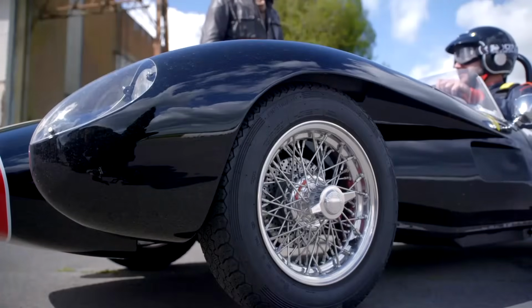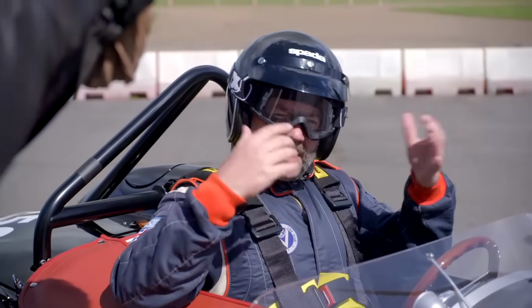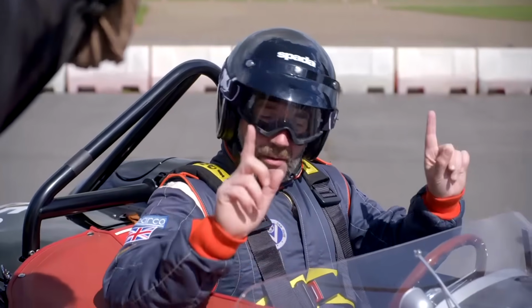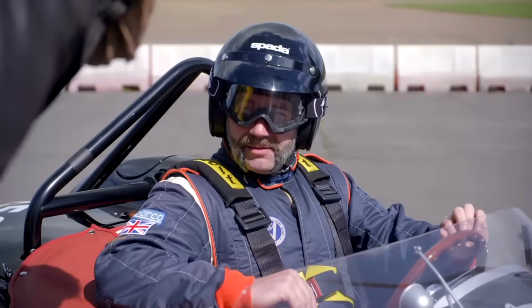So what do you think? Ben, I've got to be honest, I've been beaming from ear to ear, but listen, I got in it thinking it looks a little bit like a toy, a very fine toy, but when you get it on the track, it drives like the real thing. It is incredible. Oh, thank you.